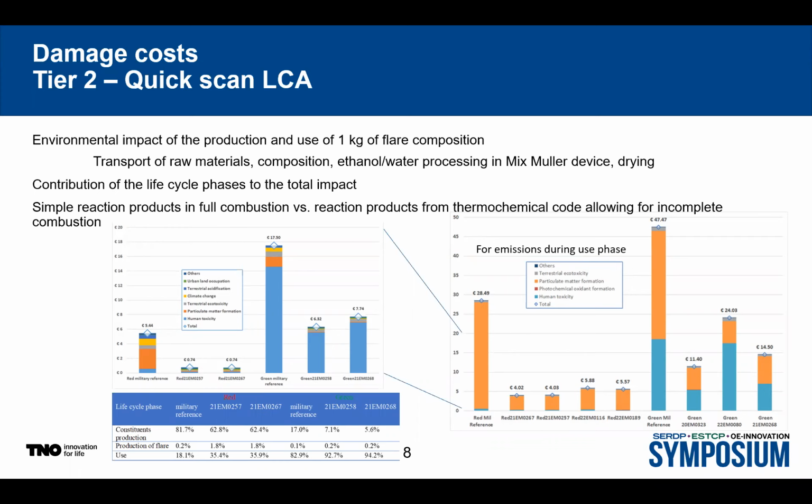Again, here you have three. That's the red color, and here you have the green color. And again, the large bar is the military reference. So also in this approach, the quantification showed that the new compositions were still better than the military reference. But we can also see, because the damage costs are split over the various impact categories, even if it's all euros or dollars, you can just identify where the costs are, the damage costs. So we can see, for example, that for the red colors, the damage costs are predominantly in constituents production, so not in the production of the flare. That is not really an issue. And for the green, it comes into the use of the product. We can directly see that from this.